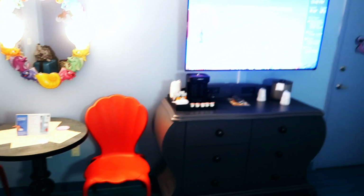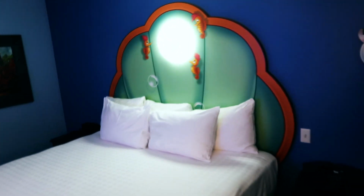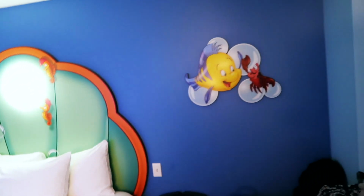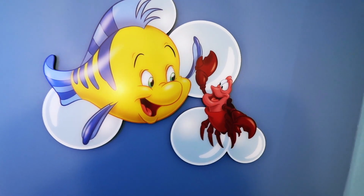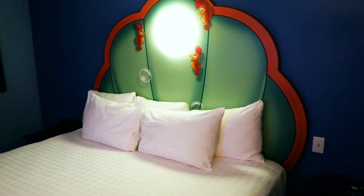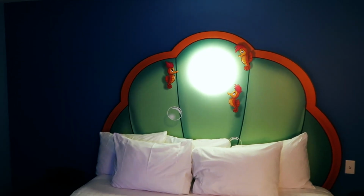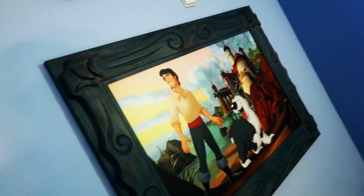So we moved all our stuff in, we just kind of threw it in the corner for now. Before we unpack and kind of settle ourselves in, we wanted to show around the room while it's still nice and clean and new, right how you would walk into it if you're coming to a Disney trip. So super cute for these Little Mermaid rooms. On the wall you've got Flounder and Sebastian there. And then of course, the shell bed. It's the highlight. And that light up there is kind of like a pearl. It's really cool. And then next to the bed, the portrait of Eric and Max with the castle.